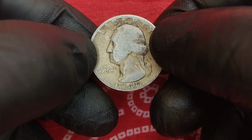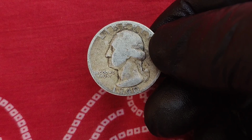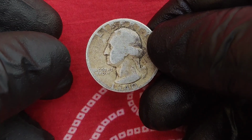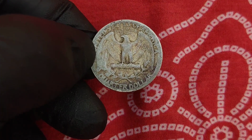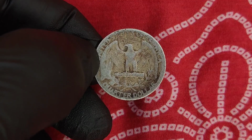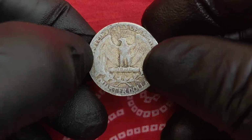It was born at the Philadelphia Mint, the oldest and most legendary mint in the country. Back then, these coins weren't made for luxury. They were made for the people. They circulated through diners, movie theaters, and gas stations, carrying the story of America through every hand they touched. But what makes this one so different? Let's peel back the layers of time.